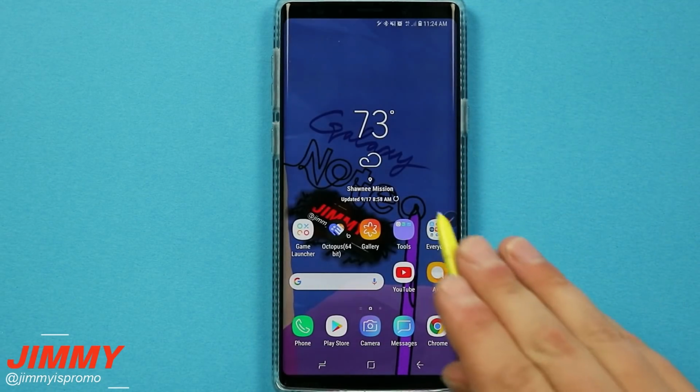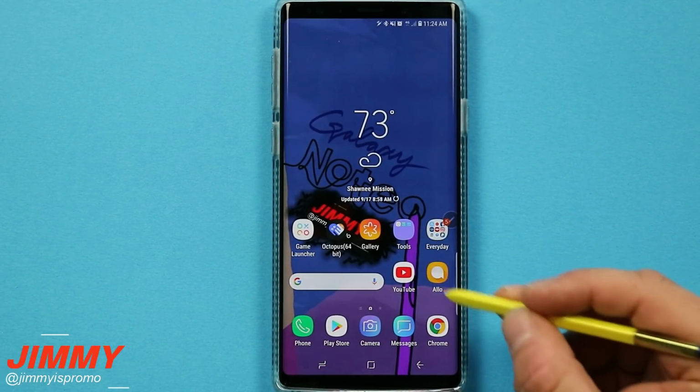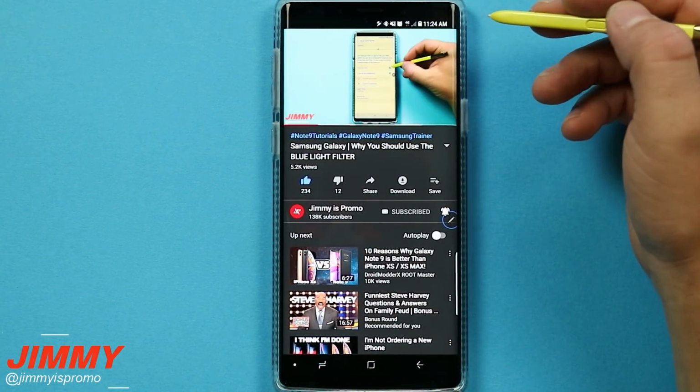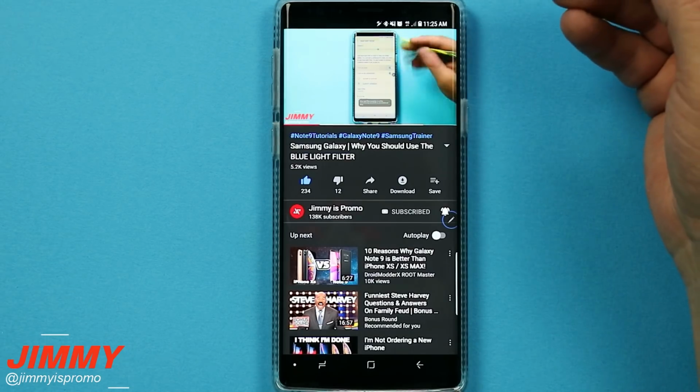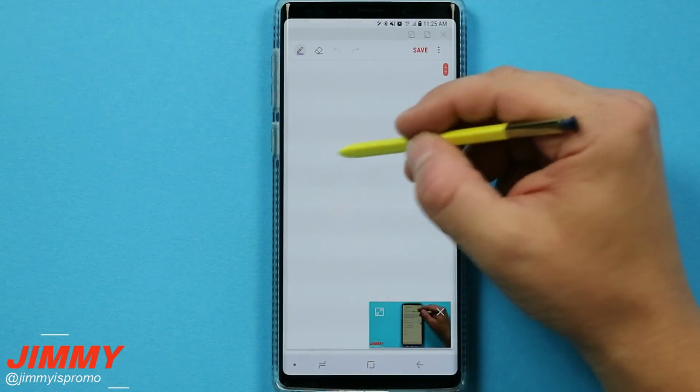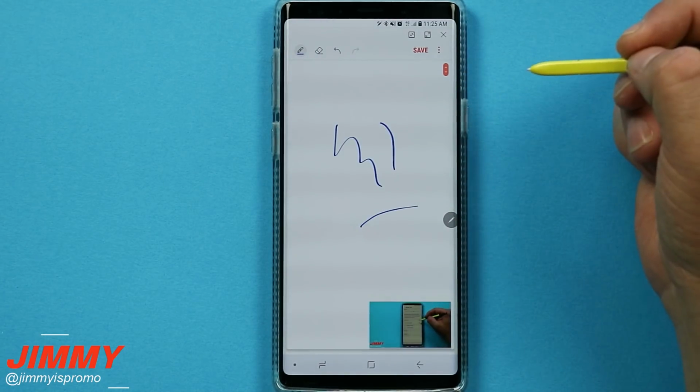But the thing I love about the double tap for notes is that you could be inside of any application. Maybe you're watching a video and something comes up very important. Instead of you getting out of the application fully and going inside of Samsung Notes, press and hold, double tap, and then this is where you're able to jot down your notes.